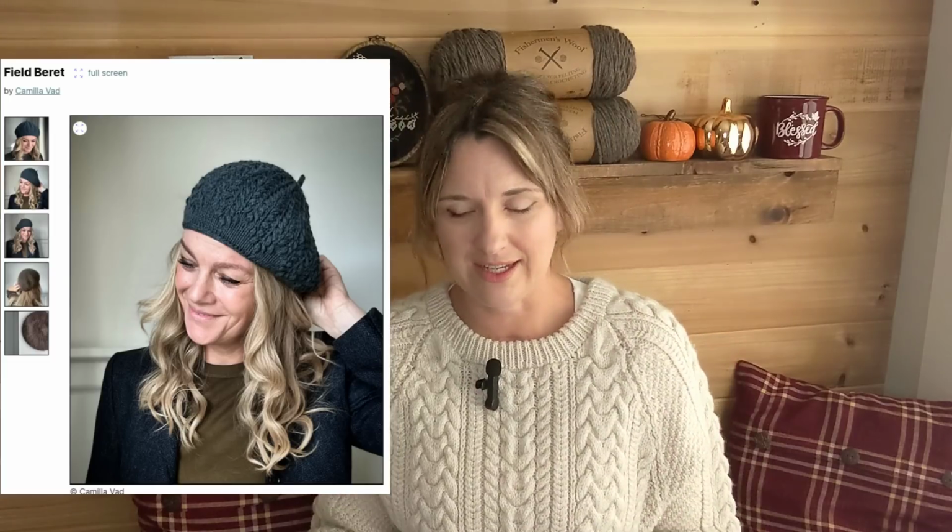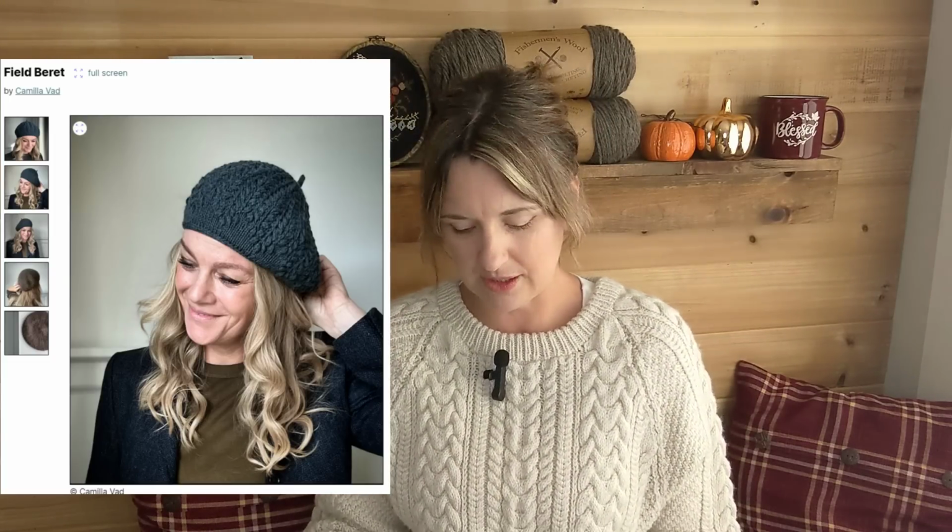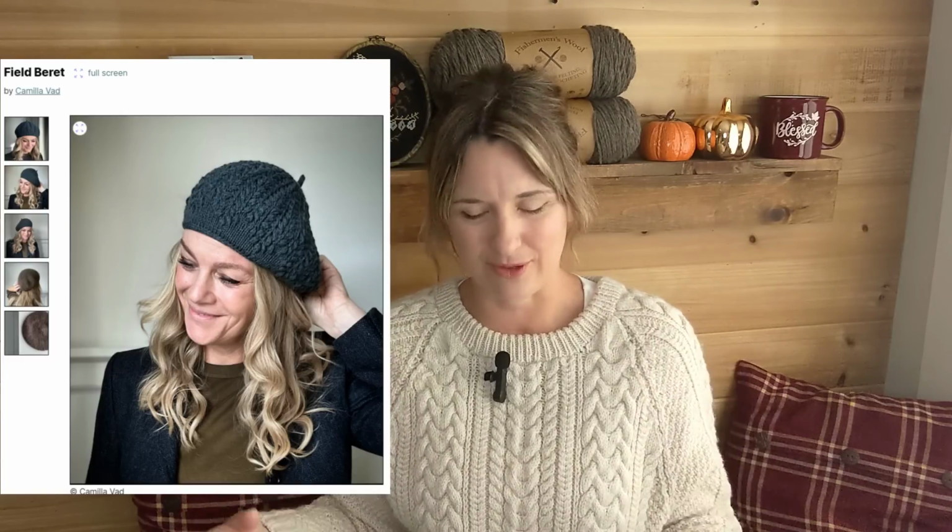And then my fourth hat on this list is the Field Beret, and this one is by Camilla Vad, and it's a DK weight yarn. And for this one, I was thinking to possibly use Knitting for Olive, mohair, and merino in the color Dusty Rose. I really like that soft pink sort of color. And I thought this was such a beautiful beret with a really nice texture on it. The green pattern looks really fun to knit. Yeah, and I think it would look really lovely in a dusty rose color with the navy colored peacoat that I'm hoping to get.